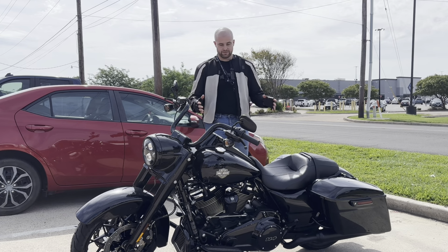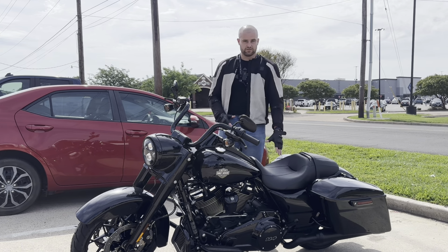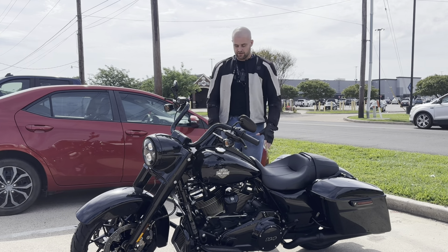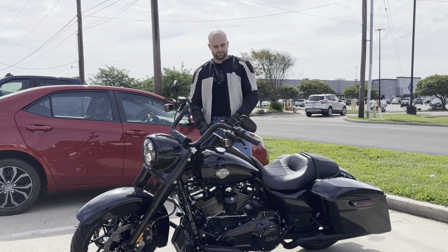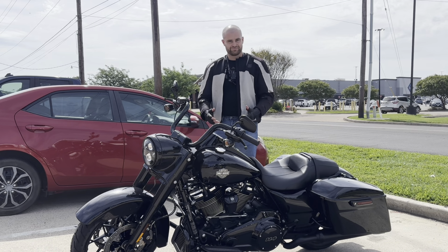Everything about this bike, when I sat down, seat, extremely comfortable. The floorboards, not my favorite. Not a huge deal. I'd have to get used to them. Dash, not my favorite. Not a huge deal.